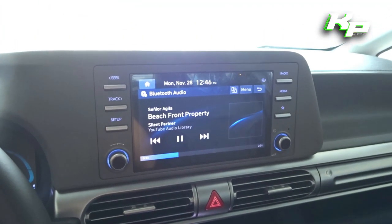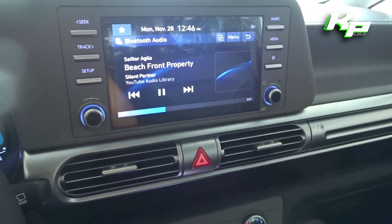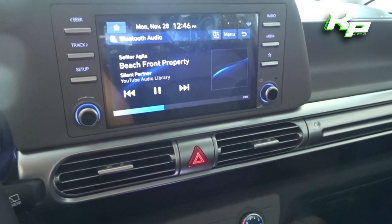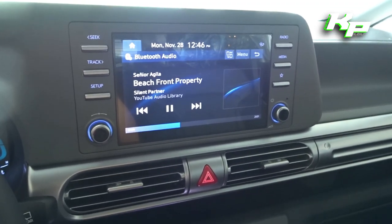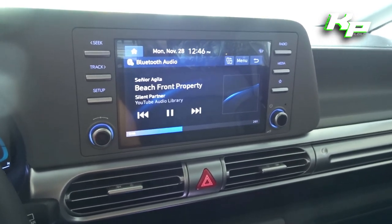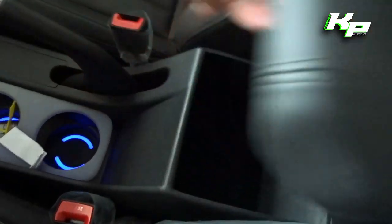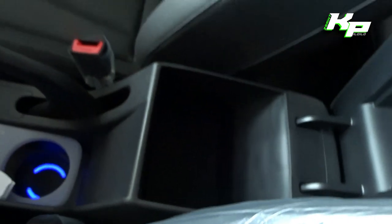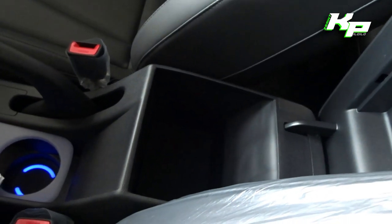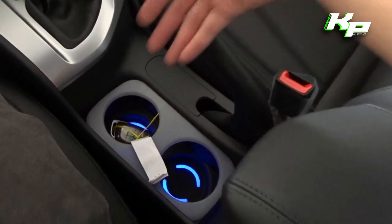The stock sound system of this all-new Hyundai Stargazer GLS Premium works absolutely smooth and fantastic. It's slightly heart pounding, but it's great. Leather pad center armrest, and underneath you have a good size amount of storage area, which is quite small, but it's perfect in size. As shown earlier, hand-operated parking brake.